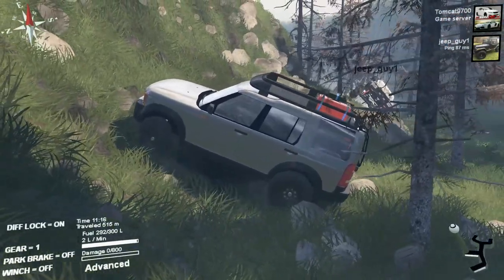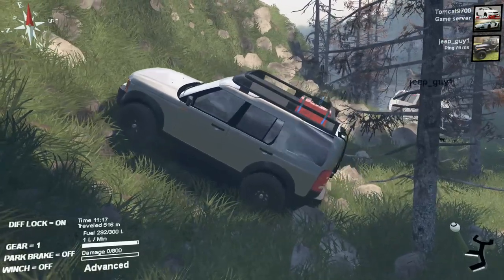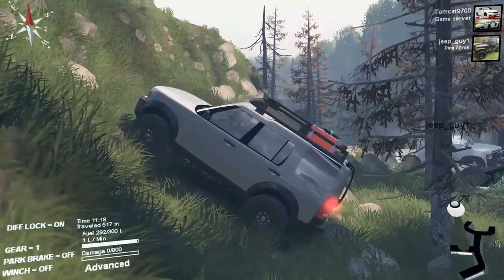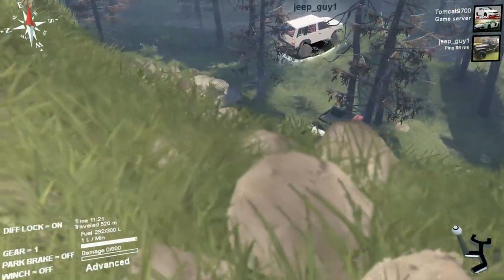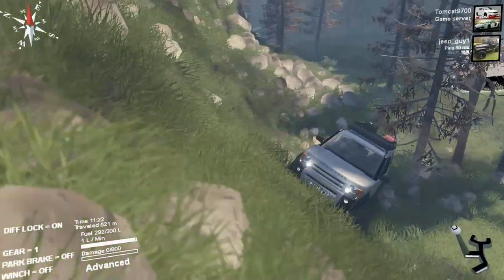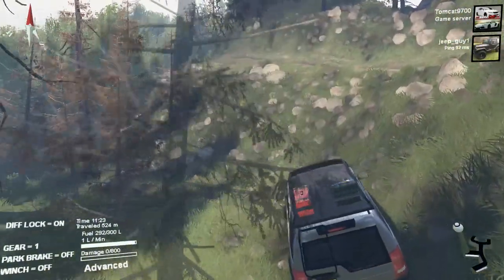Well, looks like we're taking this trail now. Looks like we're going this way now, guys. I refuse to say no to that trail, but at the same time, I don't know. We'll come back to that.